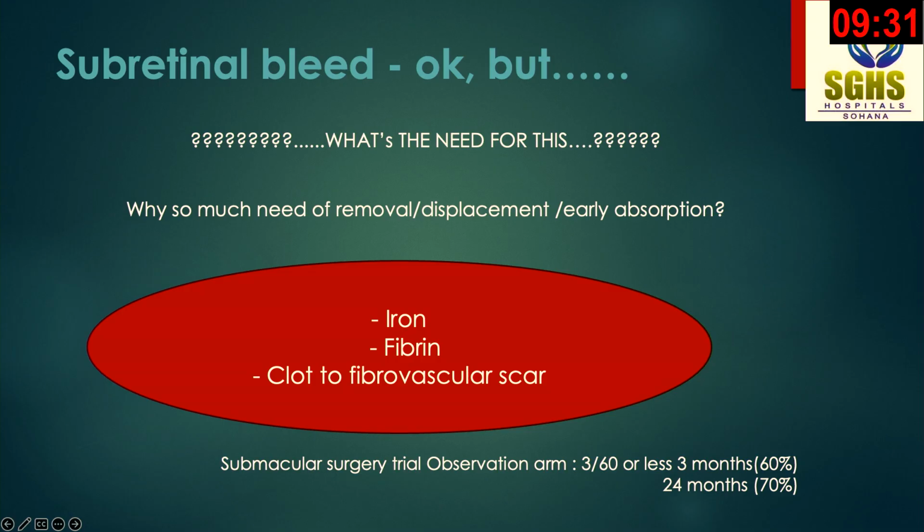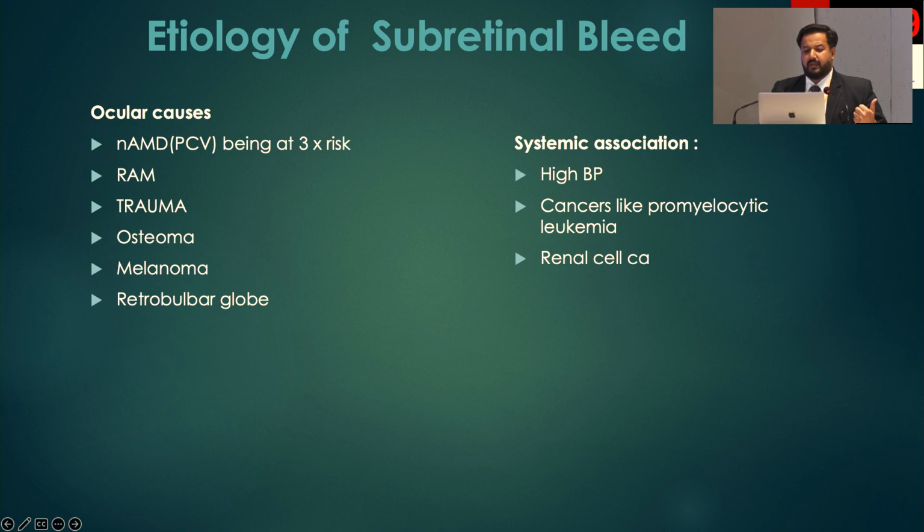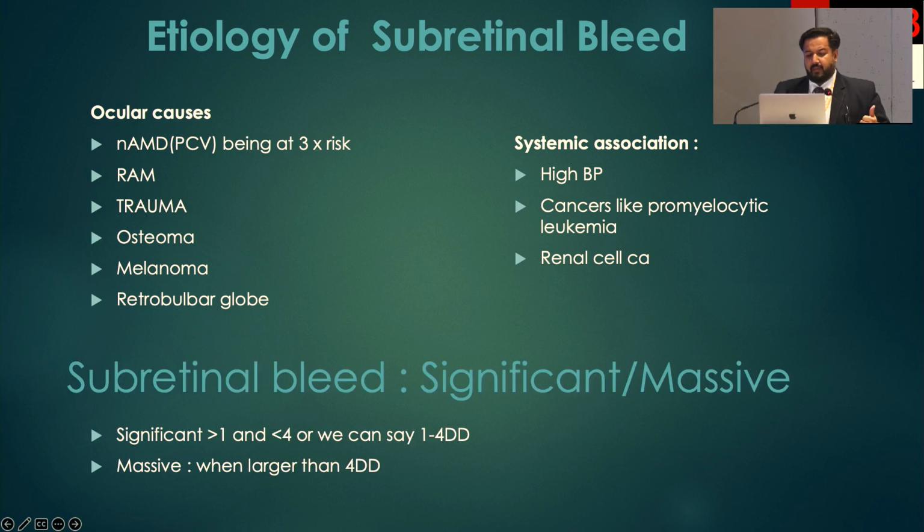But what's the need of removing this blood? First, iron is toxic to the photoreceptors. Fibrin can lead to shearing stress on the retina. These clots can get vascularized over time and turn into CNVM. The causes being AMD, PCV, RAM are the most common, and systemic associations we know. We call it significant when it is occupying more than 4 disc diameters of area.